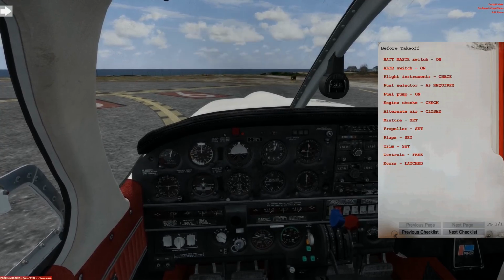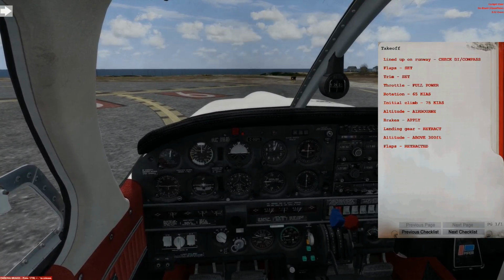Alright guys, before takeoff checklist: battery master on, alternator on, fuel pump on, engine check, alternate air is closed, mixture is set, propeller is set, flaps 10, check, trim set, controls free, doors latched. We are ready for takeoff.